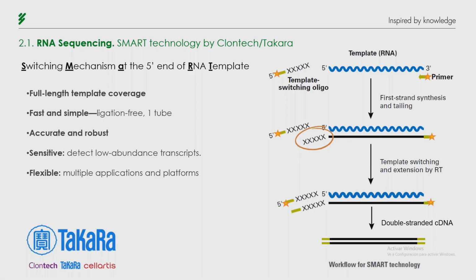And I think the most important trait about this SMART technology is its flexibility, because it can be adapted, and in fact it has been adapted for multiple purposes. You can use it for whole transcriptomics, you can use it for messenger RNA only, or even for specific RNAs of interest. And it's even being optimized for different sequencing platforms. So overall, its versatility and its reproducibility have made this SMART chemistry an industry-leading solution for next-generation sequencing.